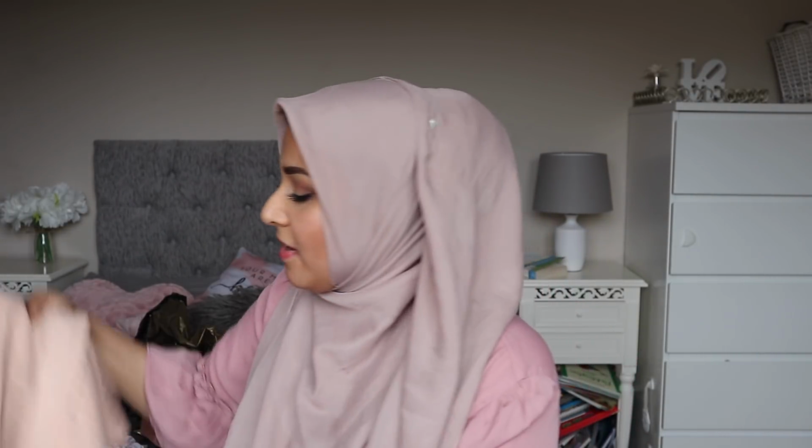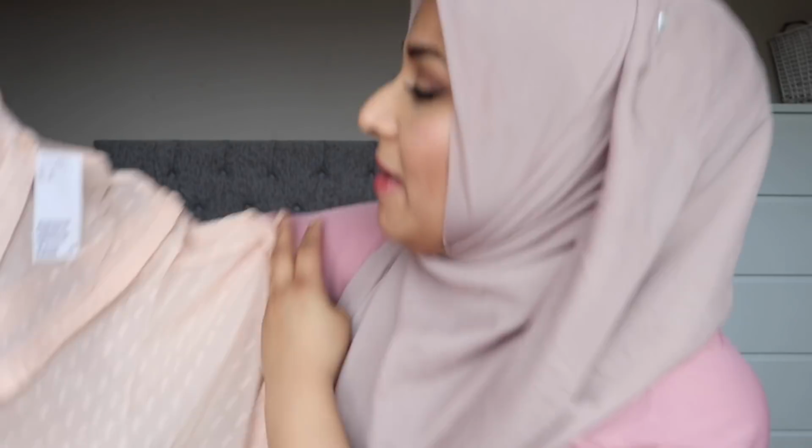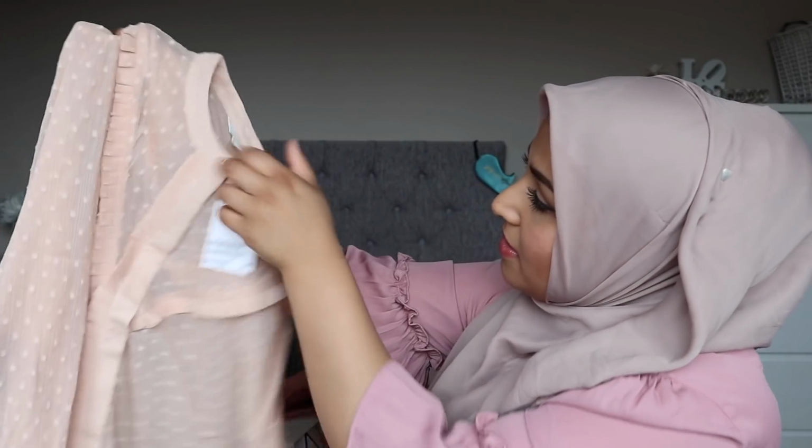I'm just going to show you a few bits and pieces I've got from H&M. Literally, it's just one blouse for me and the rest is for Asia. I'll show you my blouse first. Okay, so the colour on the website looked a lot pinker. This is a lot more peachy. I don't know if you're picking it up, but it was on sale for like £8. It's quite thin actually, isn't it?